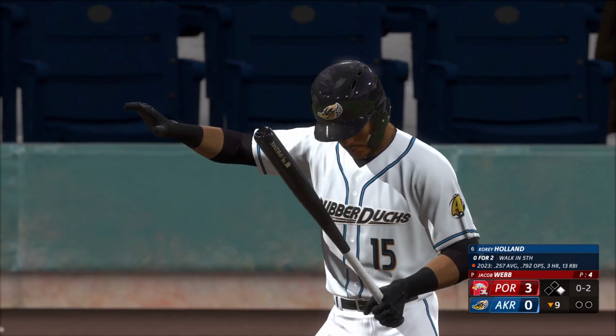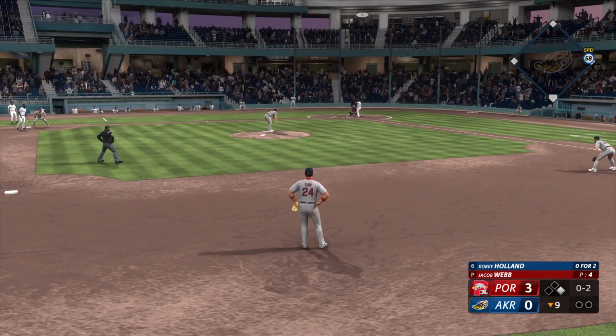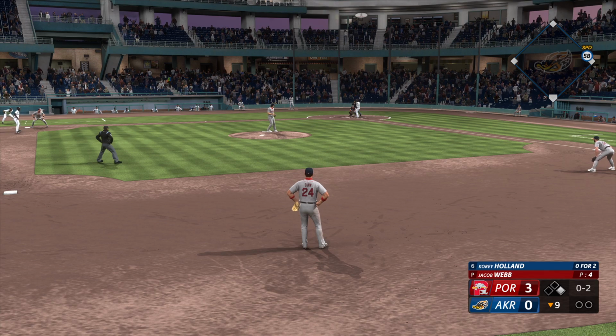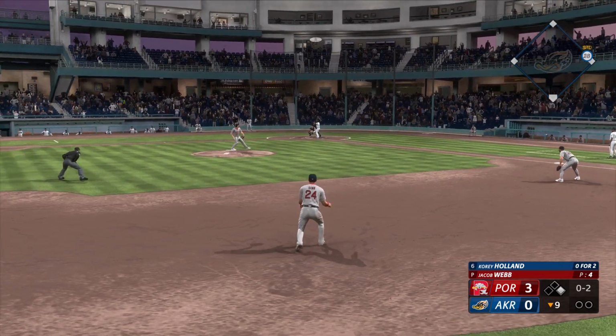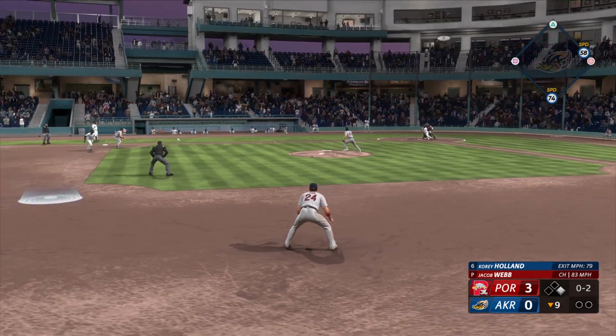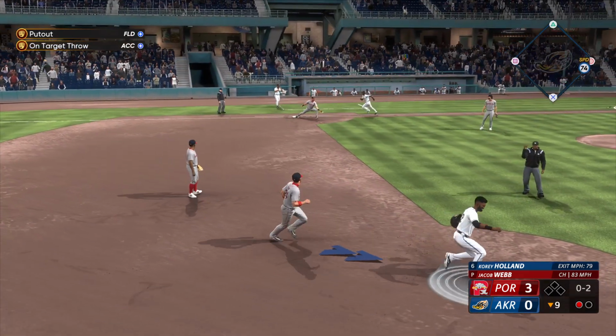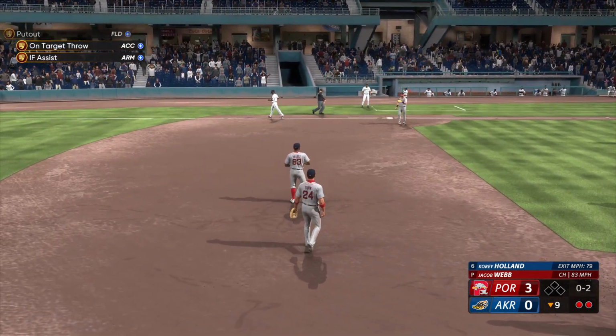I think the key is Corey Holland, the next to hit. And he grounds one to the right side. Oh no. Tavares over to second. Return throw to first. And that's two.